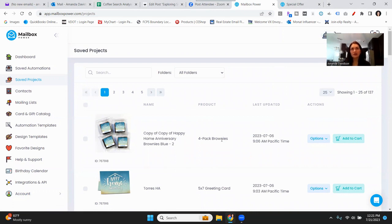We also track if clients have an allergy or something that would mean they do not want or don't have a use for the brownies, and then we'll change it out to something else. The main takeaway, though, from this is it's automated. That has been such a big time saver, and it eliminates the need to constantly be checking your CRM to determine whose anniversary is coming up and what needs to go out. It's all automated through here. So I think Mailbox Power does a really great job of that.